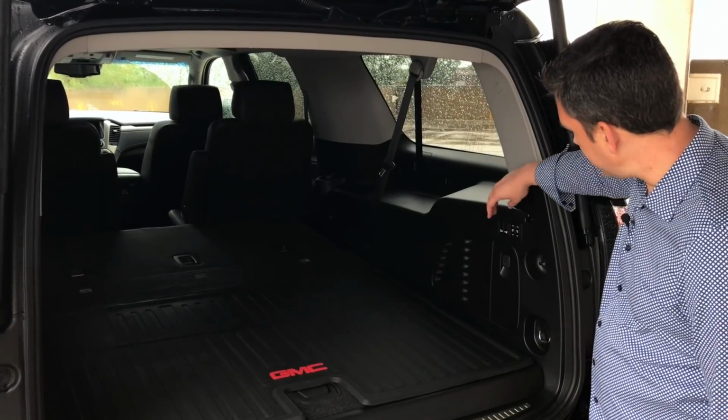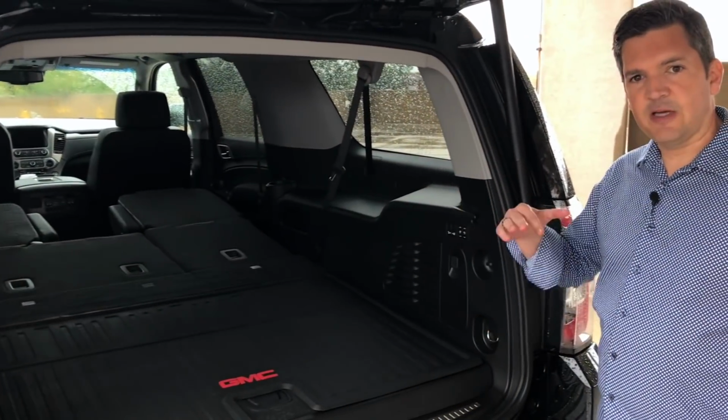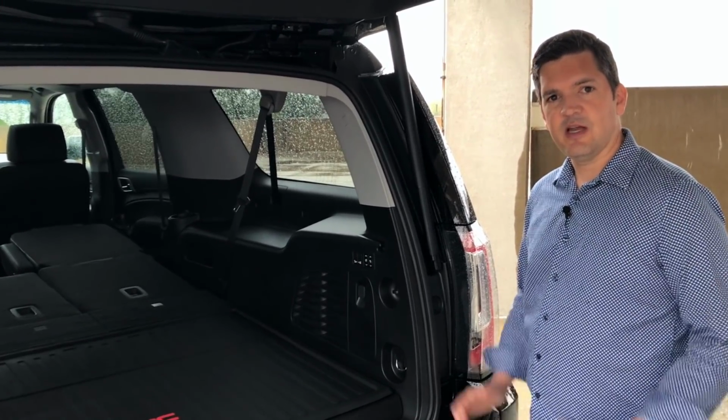And then there's also buttons for the 2nd row. You can flip those forward. They have to be manually put back up in place, but at least you can put everything down from the back. And again, when you look in here, it's basically a full-size pickup truck in terms of space. Everything you'd ever need to haul, you can get in here.